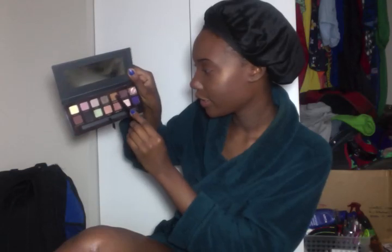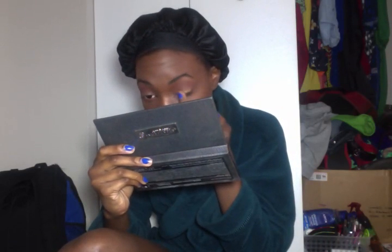Okay, so Self-Made is this beautiful golden color right here. Like golden bronze. I don't know, it's pretty. But I'm going to use the brush that the palette comes with to apply this to my lid. Or I'm going to use my finger, because that brush was trying to play games, and I'm not here to play games. I did not come here to play. I came to slay. And I really like this gold because it's a darker gold. It's not as bright as the gold I used yesterday.